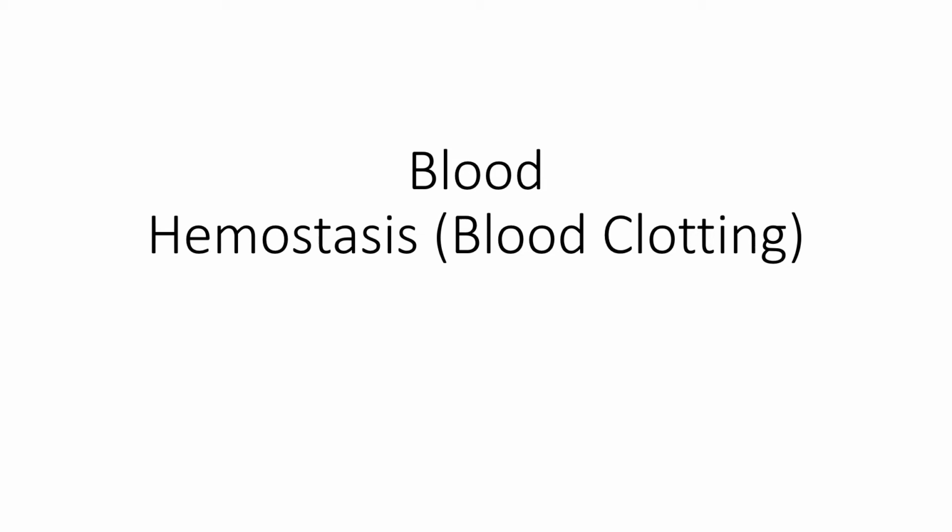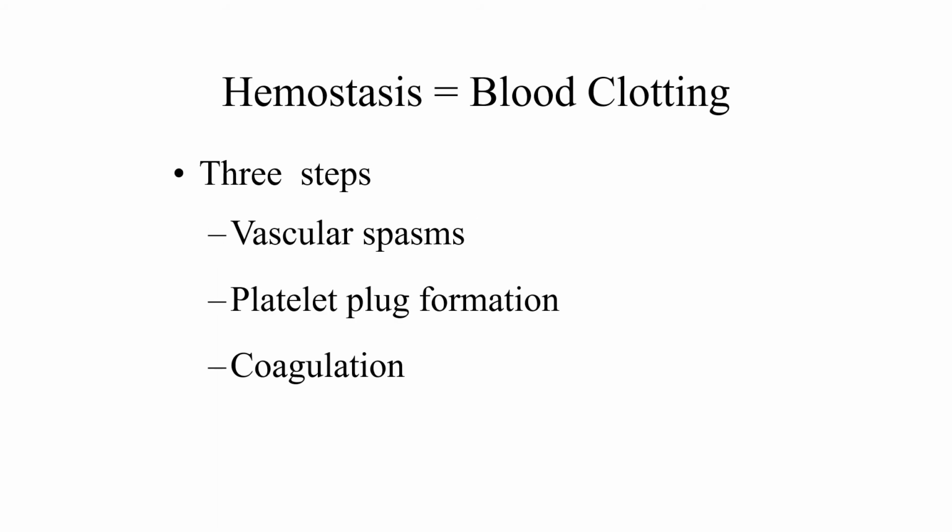Hey everybody, we're going to talk about blood clotting in this video. Blood clotting is known as hemostasis, literally blood standing still. We're not going to take blood clotting or hemostasis into that much detail. We're going to look at it superficially. First, we're going to discuss 3 steps. The first step is called vascular spasms, followed by a platelet plug formation, and the final step is called coagulation.